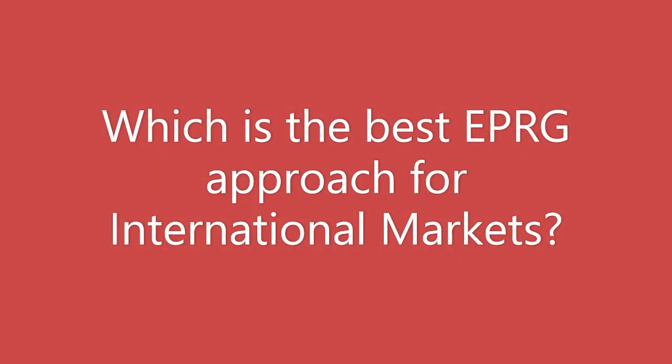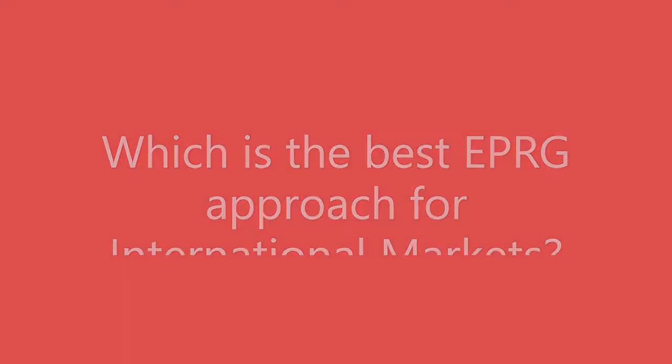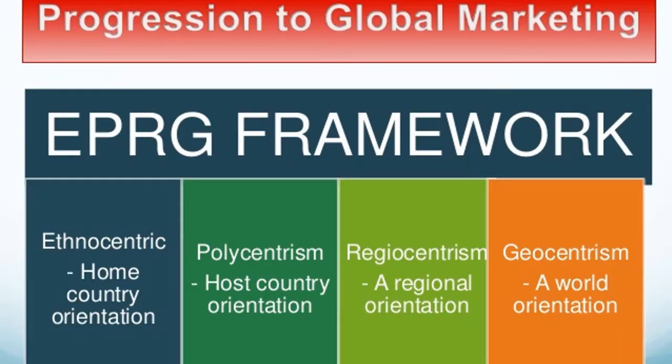So, after hearing all of these attitudes and approaches to international management, one might ask the question, which is the best EPRG approach to international markets? It is useful to know the potential benefits of each of these approaches to global marketing. The ethnocentric approach offers huge potential for economies of scale due to the little customization, research, and development costs, making products more price competitive when selling abroad. However, a downside to the ethnocentric approach is that you might find customers in international markets demanding a bit more variation to meet their needs. In this case, the polycentric approach will be more suitable.